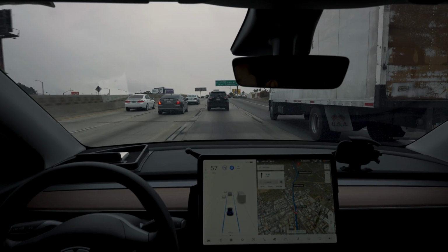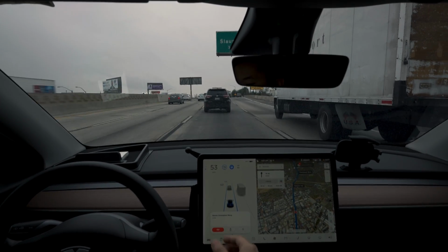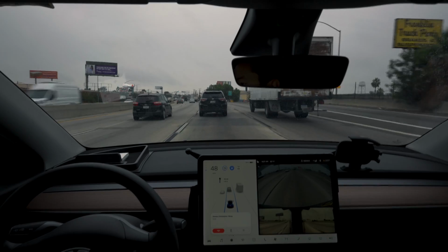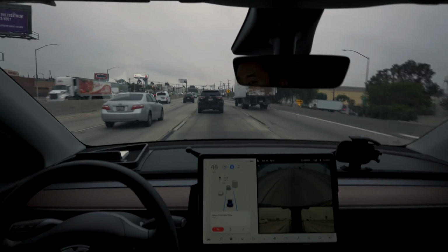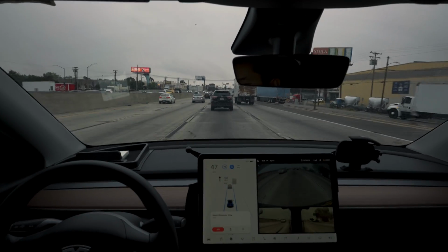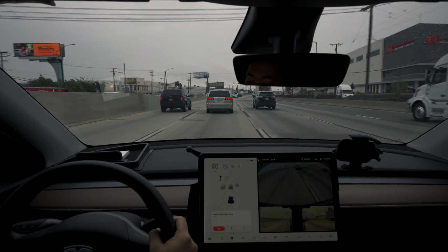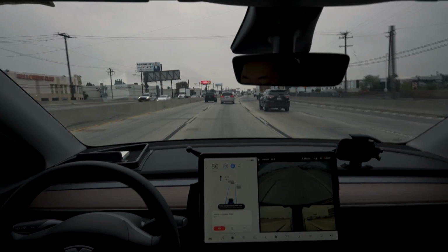So the left lane seems to be going a little bit quicker, but there is a car in that lane right there. So I'm just gonna wait a little bit before it opens up, and then I'll make a left lane change manually into that lane. This Toyota seems to be going for some reason a little bit slower, so I just hit the left turn signal stock, made the left lane change manually, and then threw it back into autopilot.